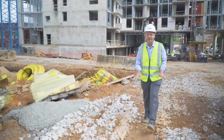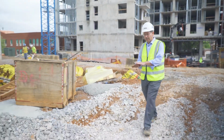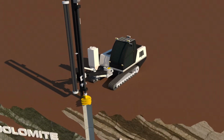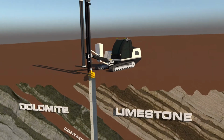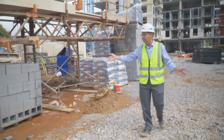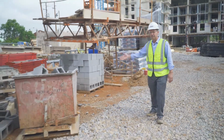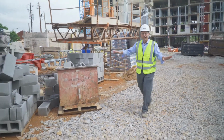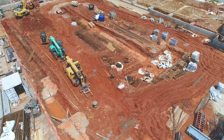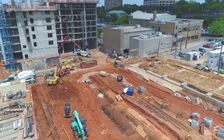But here at the Vestas site, we're underlain by limestone and contact with a dolomite formation. In the Birmingham area where you have these contacts, a lot of times you have a zone where you have very weak rock, deep rock. As we moved up into this part of the site, we've got the parking deck in the mid-rise. You reach the geologic contact, and some of the deep foundations in this area had to go as much as 70, 75 feet deep.